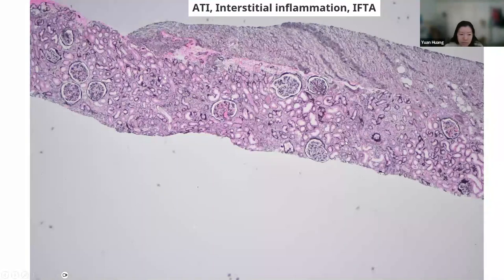So in between those tubules, you do see some busy things going on. You wonder what these could be. Also at low power, you could see some IFTA. There are some atrophic tubules here and here, so there's some scattered chronic injury. And then some glomeruli in between those tubulointerstitial parenchyma look unremarkable at lower power, but we're going to take a further look at higher power.